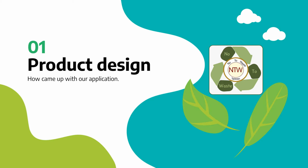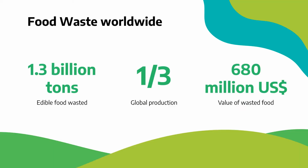So here is the product design process, which explains how our app was created. We were interested in global warming and the food waste and looked up for a way to fight it. We checked up the numbers and saw that each year 1.3 billion tons of edible food is wasted in the world, which equals to 1/3 of the global production. The value of wasted food is $680 million a year.